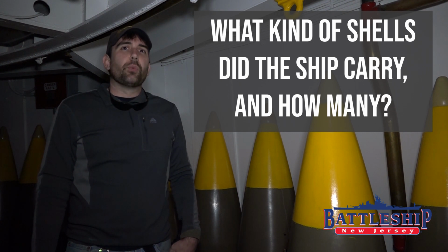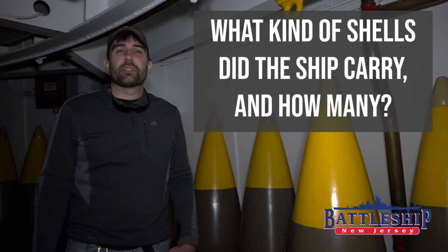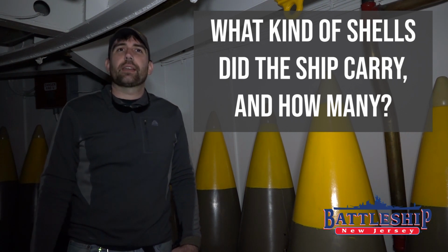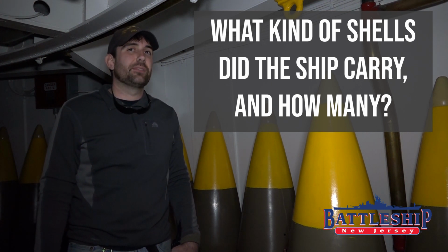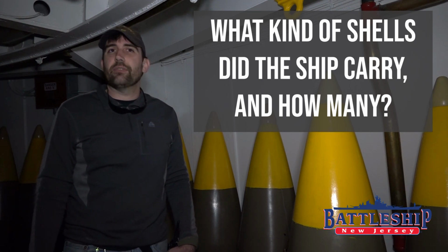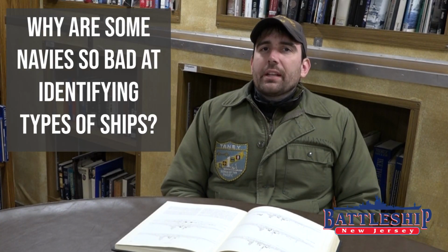50 shells total were made, so that's enough for each of the Iowas, plus an extra 10 spare in the inventory, which tracks. And in 1960, these shells were removed from service. All of the Iowas had been decommissioned by 1958, so there were no guns left that were firing these shells at that point. Our next question is about ship identification.